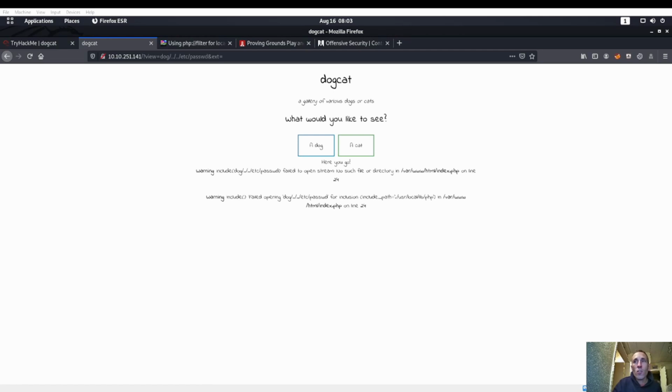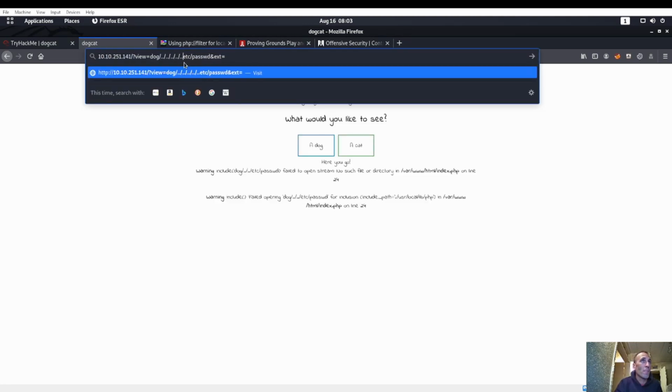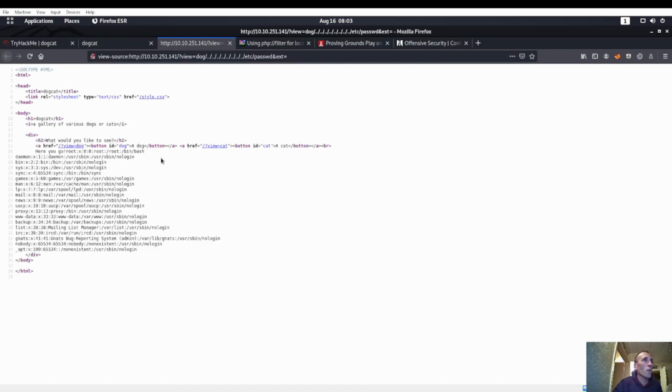We just got to start to work with this and see how we can view it. You know, we might have to add more dot slashes in. That might just be it. Maybe it's not. Alright, and there we go. Now we just viewed etc password. So we know that this works, right? We know we can do this, okay?